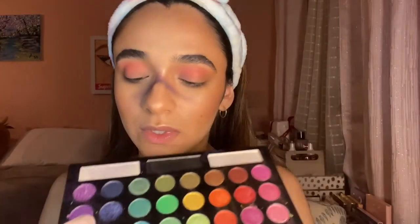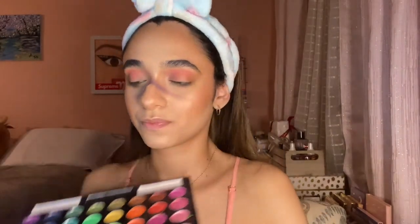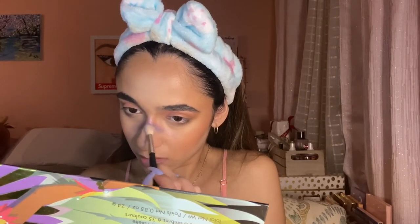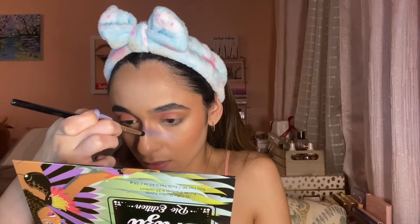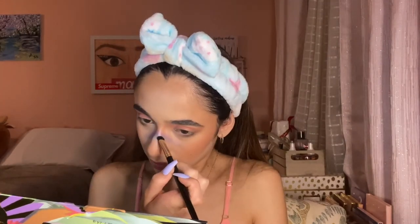Indigo, blue. I'm gonna go in with just this blue right here. I'm gonna take a more dense brush and kind of put this on. Roy G. Biv, Roy G.